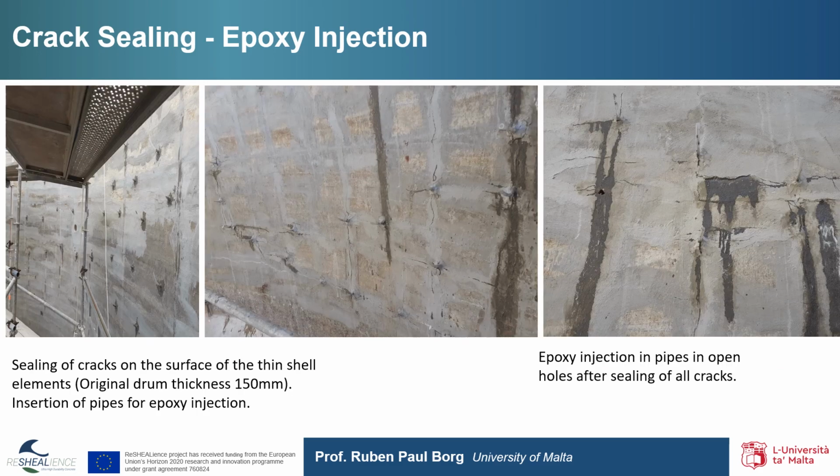The images presented show the application of epoxy injection for the sealing of cracks within the thin shell elements in the water tank.